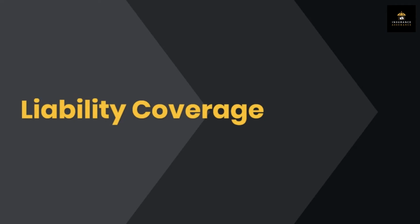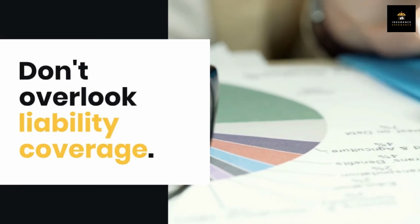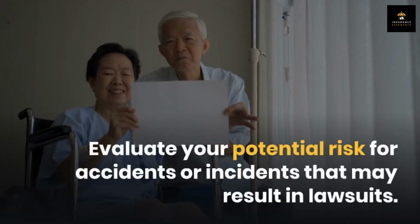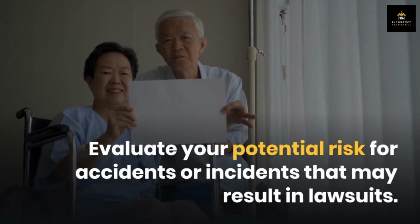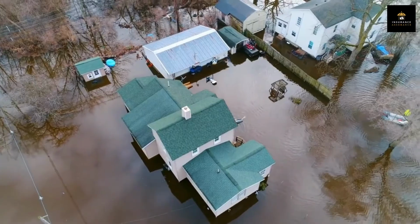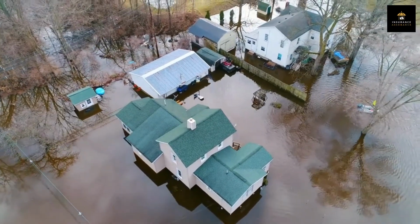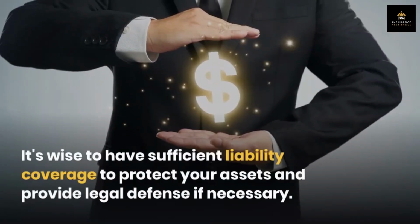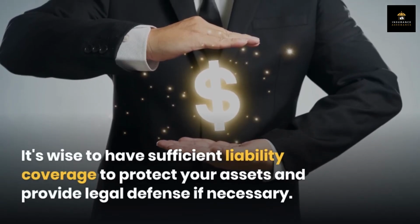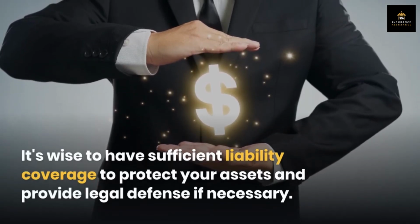Liability coverage. Don't overlook liability coverage. Evaluate your potential risk for accidents or incidents that may result in lawsuits. Consider the value of your assets and the potential financial impact of a liability claim. It's wise to have sufficient liability coverage to protect your assets and provide legal defense if necessary.